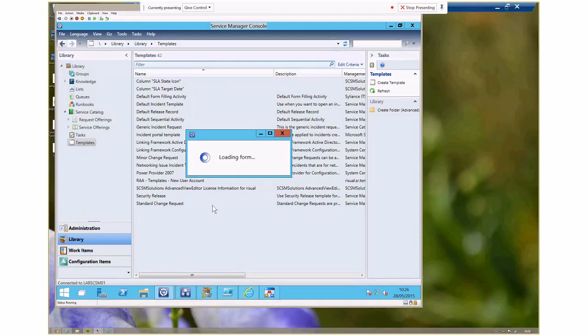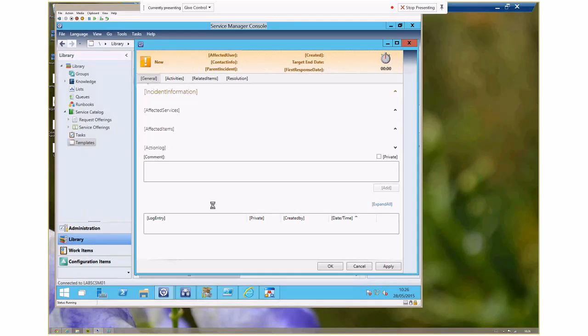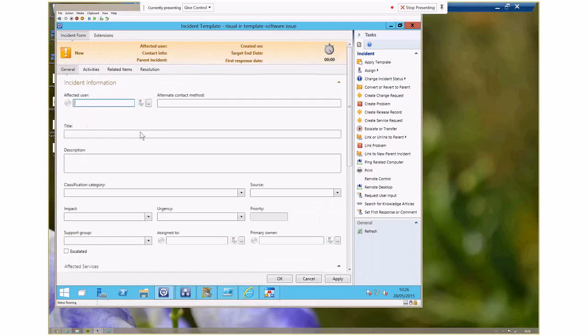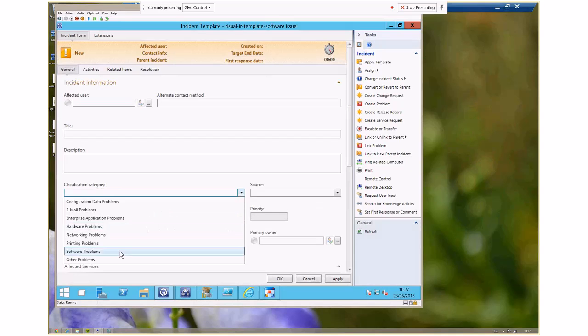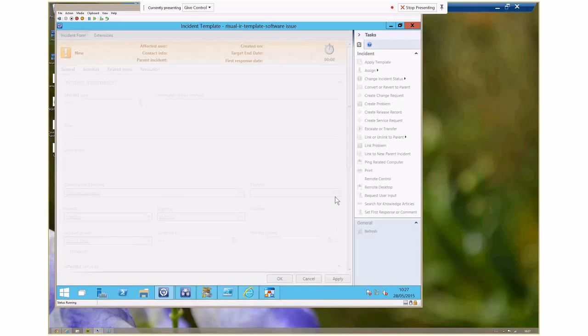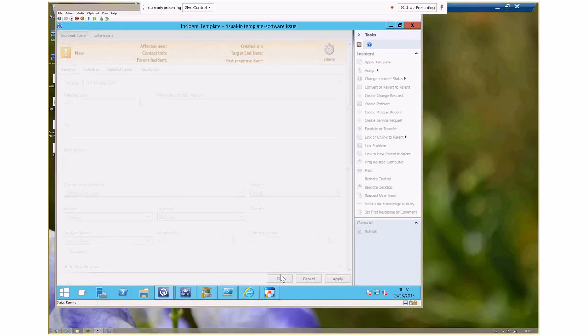Okay, that should load the template for us. A template is just a pre-populated form, so we're going to pre-populate this with a few attributes ready to publish onto the portal. I'll explain what some of these drop-downs do when we look at the incident in a second. Let's just change the source as well to the portal. Okay.